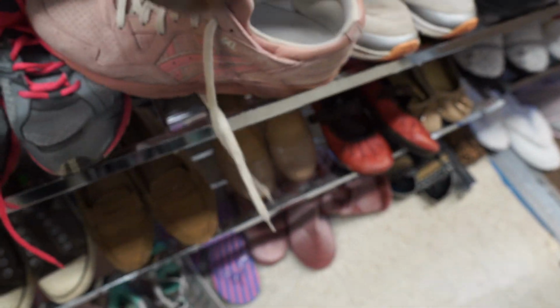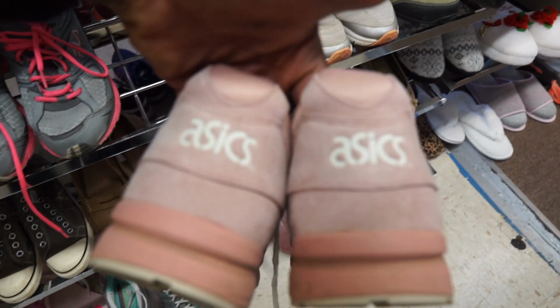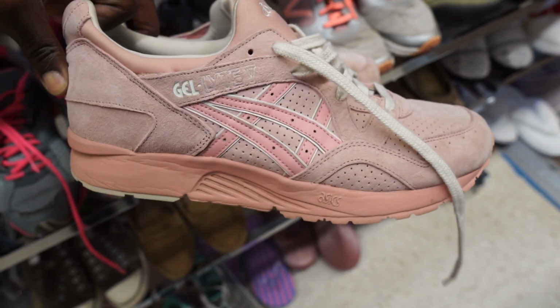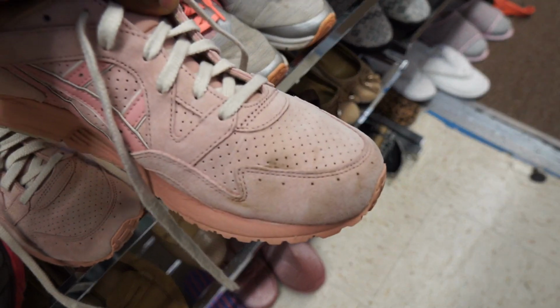Still going through the women's section, and I found a pair of Asics. I believe these are the Gel Light 5s or Gel Light 3s. Asics don't usually sell for that much profit, but Asics nowadays are definitely becoming a little more popular depending on if it's a collaboration or not. But since these weren't in the best condition and these aren't a collaboration pair, I had to put those back.